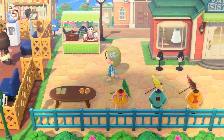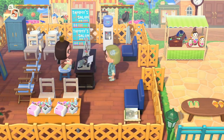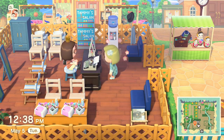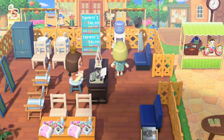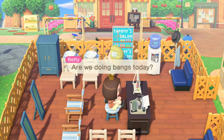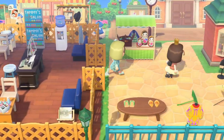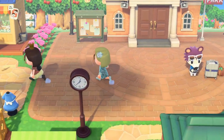She's got the kimonos and all her aprons. That's so cute. It makes it seem a lot larger. What? This is a salon? No way. Super cute. And there's even a spot for nails. And there's the mirror and a chair to get your hair washed. Oh my goodness. We're doing bangs today? That is precious. Definitely the first salon I have seen in Animal Crossing.